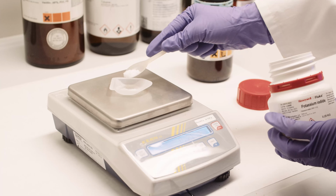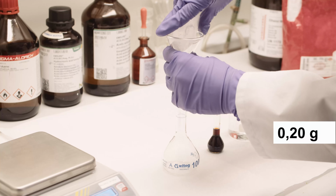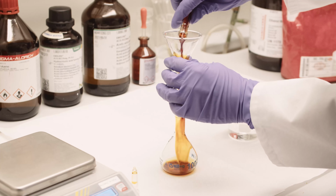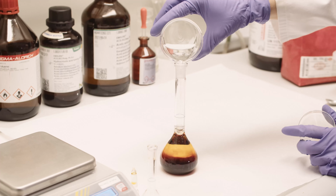Iodine is prepared from 12.7 grams of iodine and 20 grams of potassium iodide. Why make two solutions from the same reagents? We work gradually because potassium iodide in the appropriate ratio with iodine helps to dissolve it.